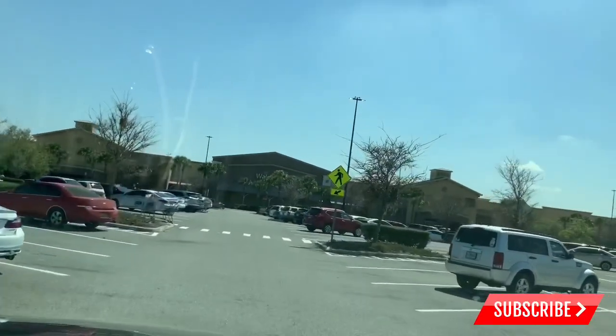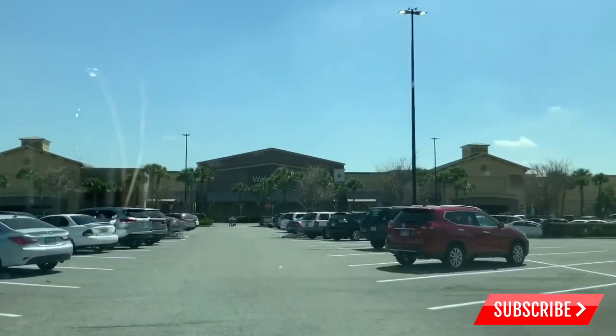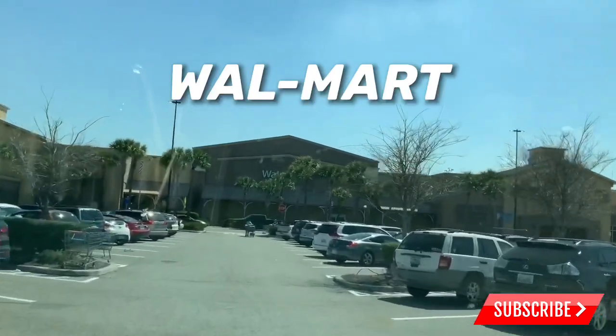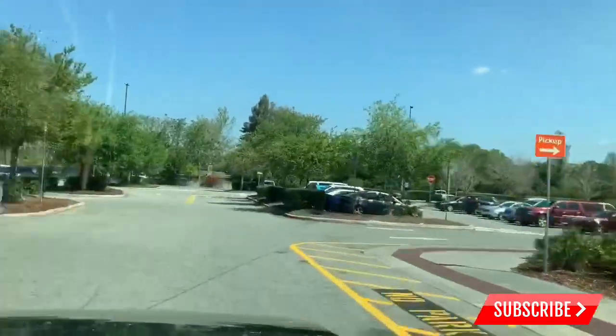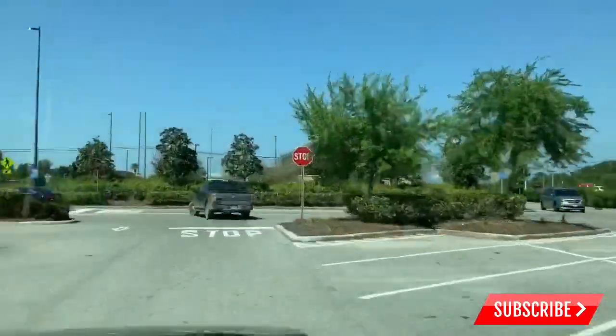And it wouldn't be an official day out unless we stopped at our local friendly neighborhood Walmart. Any Walmart with palm trees in the front is a Walmart I want to go to. While we're at Walmart, we're going to pause and fill up the gas tank because it's $1.86. Woo!